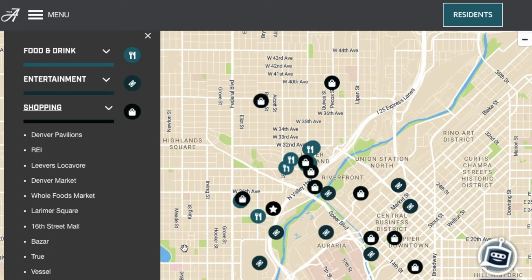It's also really close to the highway, so you have easy access to get onto the freeway to go to the airport or the Springs, wherever you're going that day. And then you're also really close to downtown. Like I said, it's like a 5 to 10 minute drive, depending on traffic, maybe 15.